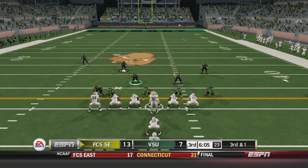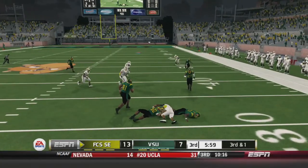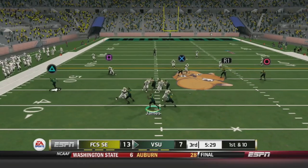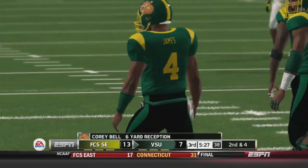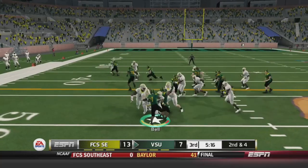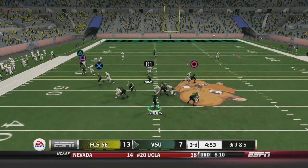The Chipmunks have to make a stop on this play, and it is 3rd and 1. And a pitch to Warren, who is going to be stopped, 4th and 8. The Pirates punted the ball away. The Chipmunks have it on a 1st and 10, passing along the sideline to Bell for a 6-yard gain. 2nd and 4, a handoff to Bell, who is stopped at the line, a loss of 1 yard. The Chipmunks now have a 3rd and 5 with about 5 minutes left in the third.